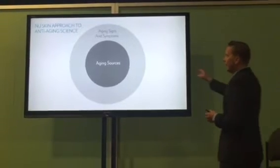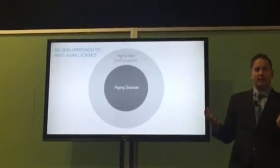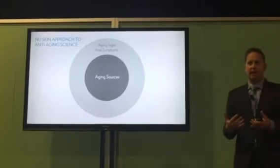is to address the signs and the symptoms of aging, right? So when we talk about signs and symptoms of aging, we're talking about how aging expresses itself. So with our skin, that's the lines and the wrinkles, right? Within our bodies, that could be our energy levels.